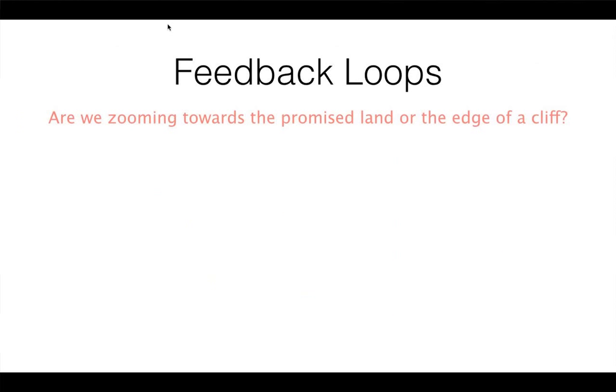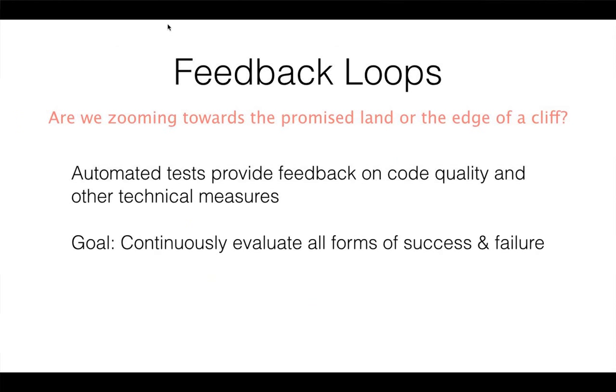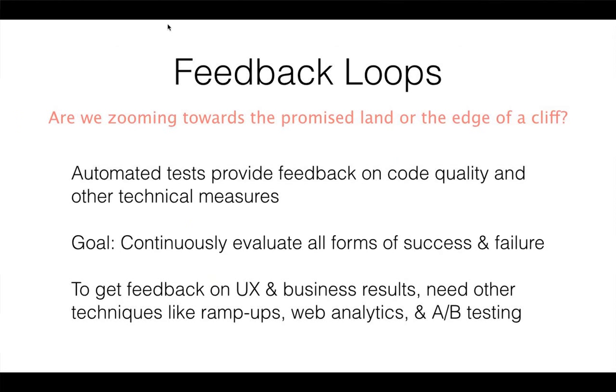The last thing I want to talk about, and then we'll hand it over to Jeff and Barlock, are feedback loops. So a really important point to make about continuous deployment and more broadly DevOps is that just getting the code to production quickly is necessary but not sufficient to actually succeed from a business perspective.